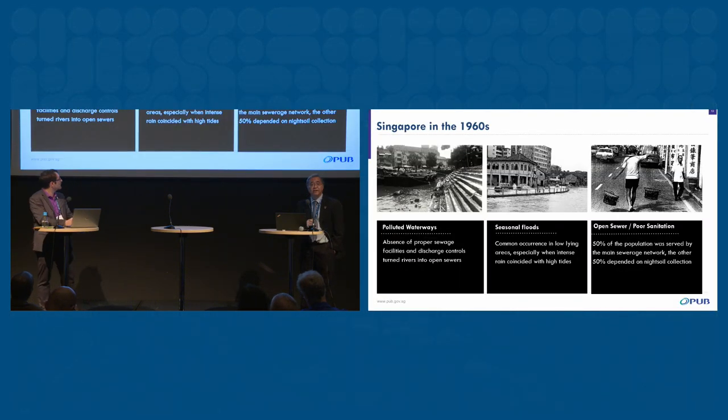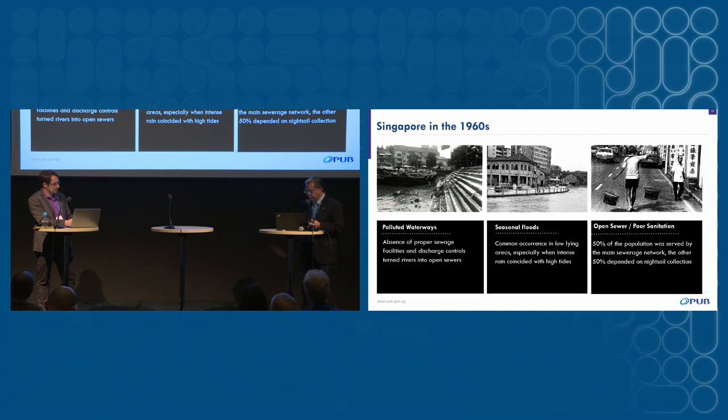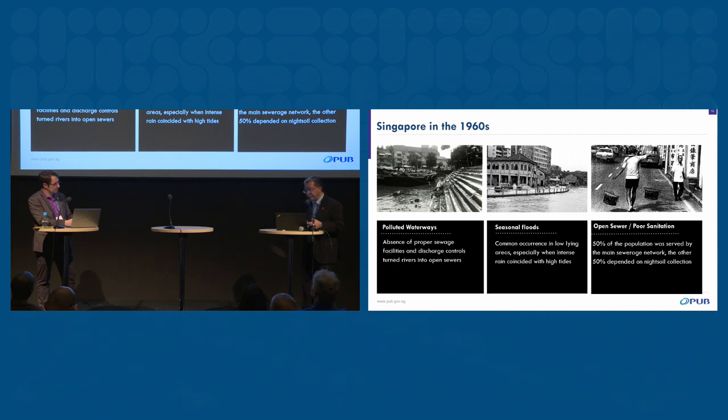Singapore became independent in 1965. We had polluted waterways because of illegal discharges due to lack of enforcement and the absence of proper sewage facilities. We also encountered floods whenever it rained heavily due to inadequate drainage capacity. This is especially so in low-lying areas. And Singapore also had poor sanitation in the past. Sewerage infrastructure was inadequate and many communities were served by manual night soil collection.